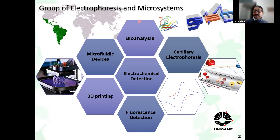And we are interested in these research topics: capillary electrophoresis, development of microfluidic devices, and coupling electrochemical detection for both capillary and microfluidic devices, and also fluorescence detection, mostly for microfluidic devices. Most of the applications, but not limited to, are for bioanalysis. So we are working strongly on applications involving bioanalysis. And concerning 3D printing, we started working on 3D printing a few years ago, as a way to help develop microfluidic devices. So I hope I can share with you now.